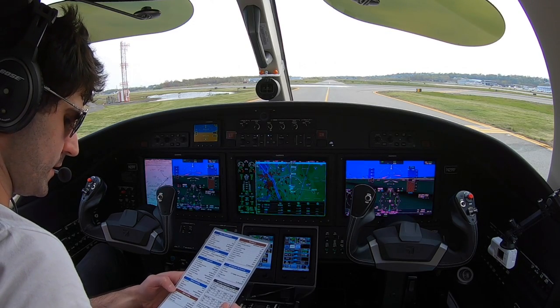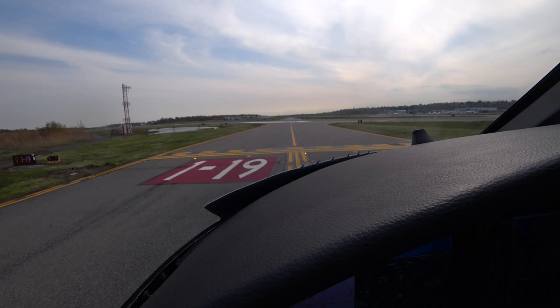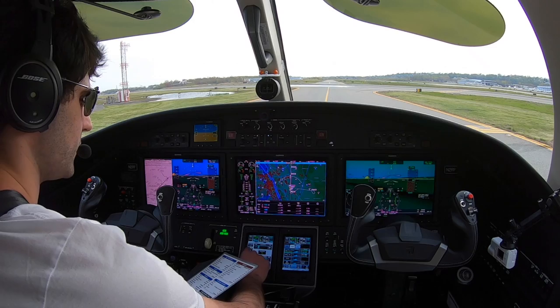Okay, after landing checks: flaps are up, pitots are off, ice protection's good, defog we never used, but we just double check that's off, and we'll turn the AC off now.